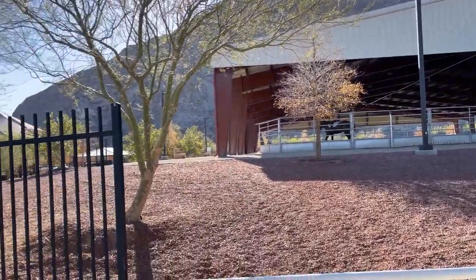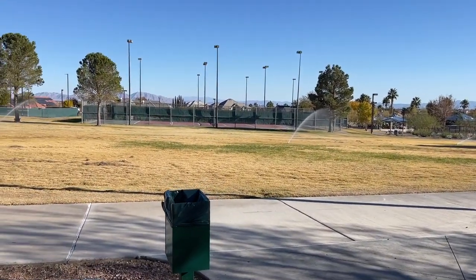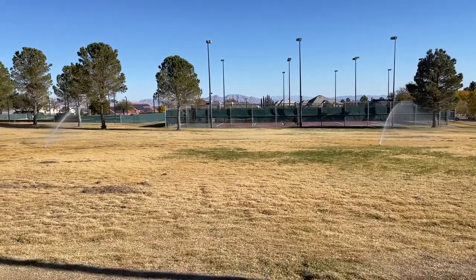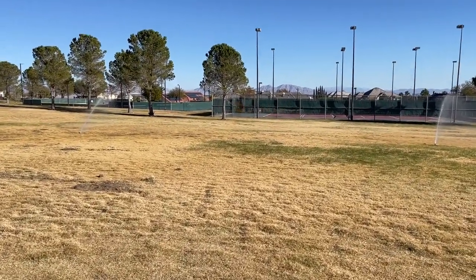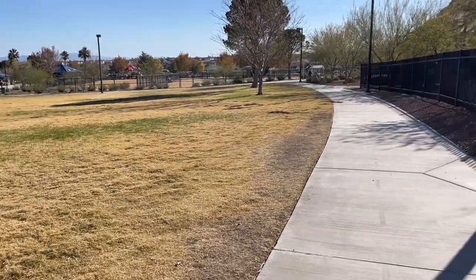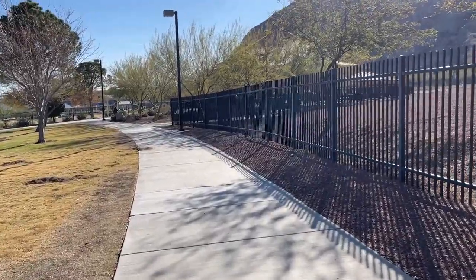That's super cool. Those look like pickleball courts. And it looks like they have more than two. I do not see the jogging walking path, roller hockey rink, and amphitheater.